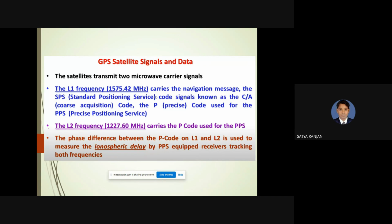So basically, there are two frequencies used in the GPS system. That is the L1 frequency, that is 1575.42 megahertz, which carries the navigational message and the standard positioning service code signal known as the coarse acquisition code, and the P precise code used for the precise positioning service.